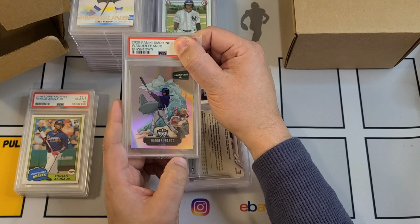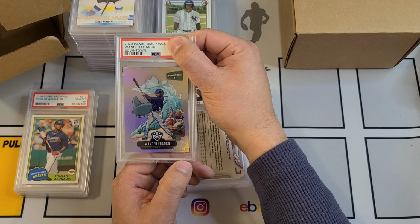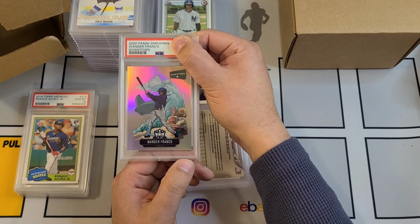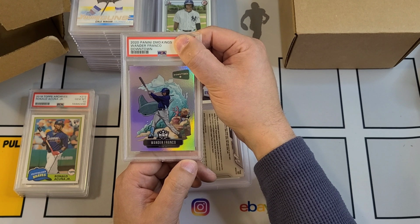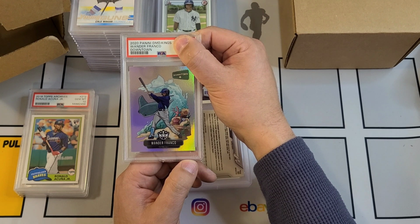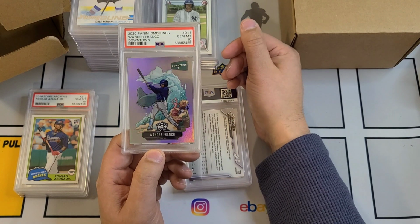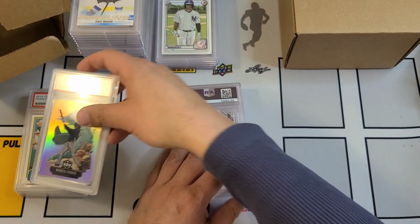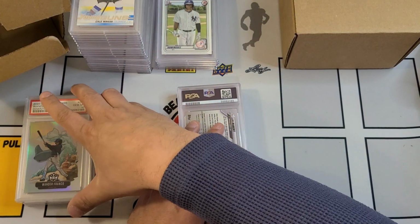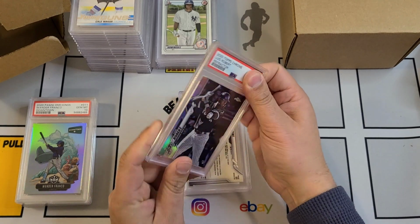You'll also see this one, I'm not too sure what I'm going to do with this one here, but this is probably the other big gem out of this submission. It's a Wander Franco Downtown Panini Diamond Kings. When I pulled this card initially, the value on it was probably about 60 to 80 bucks. Now raw, last time I checked, it's between $300 and $400. And this one also came back as a 10. So there is probably a monster value attached to something like this. So I'm likely going to hang on to this one here for a little bit. I'm much more of a baseball collector, so that one might stay in my collection here for a little while.